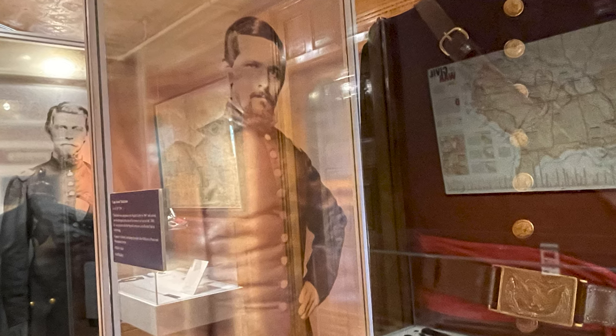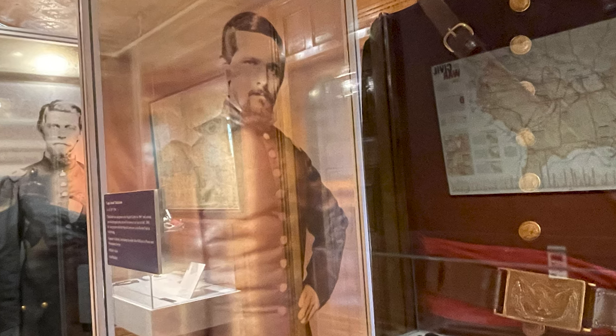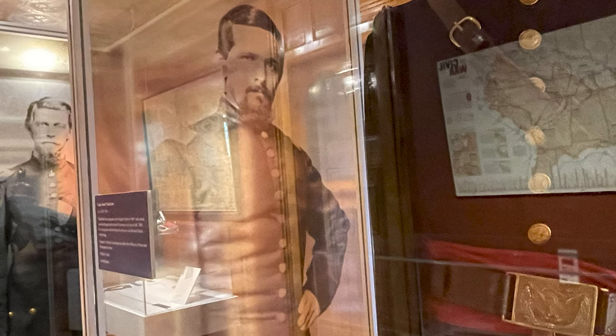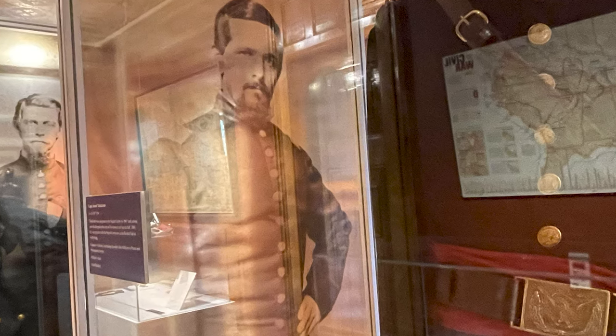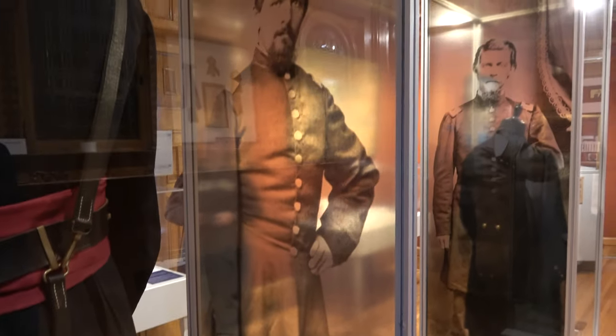When the family came in, they were just astounded at looking at the uniform and looking at him. His great-great-grandson's wife and great-great-grandson's mother were in tears. Now, this is a very poignant moment, to see something that they had sitting in their closet for all those years come alive to them.